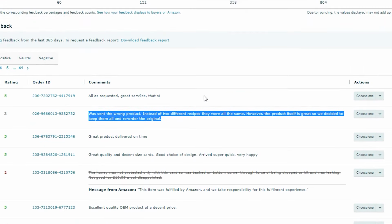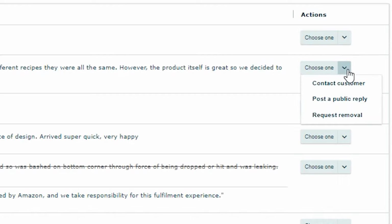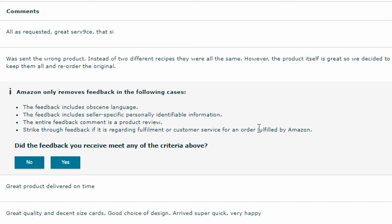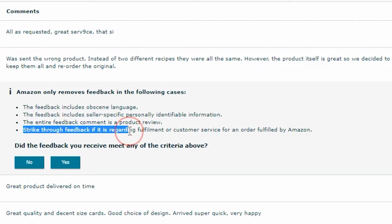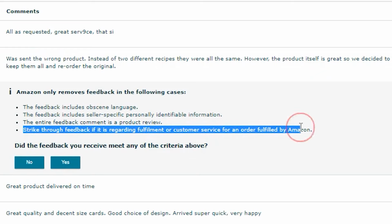Now, they said they liked it, but they said wrong product there, and the word sent, possibly a fulfillment order. So for us, we might think, hey, let's try and get this removed. And even if it isn't a fulfillment order, probably try this. It does work sometimes, or quite a lot of times. So you want to come over to the little box on the right-hand side, click the drop down, and click on request removal. So let's do that. And it talks you through what's going on, what the situation is. So does this feedback include obscene language, seller specific messages? And for us, we're saying, well, actually strike through because it's regarding fulfillment and customer service. So, something fulfilled by Amazon. So that's something we're going to do.